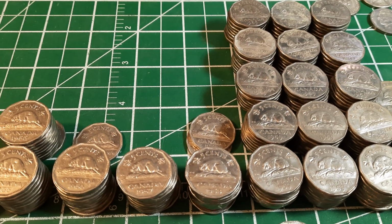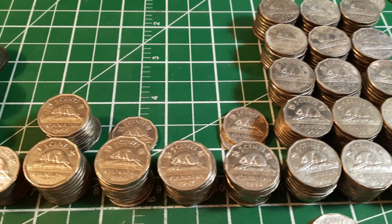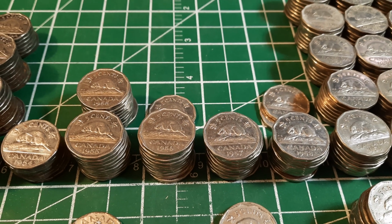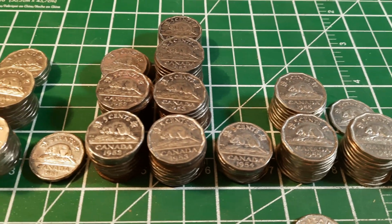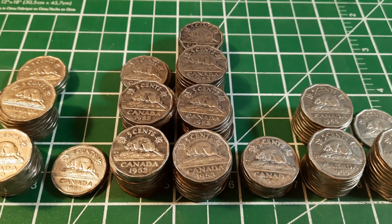We got some 1958s, looks like about 12 of those, no double dates, a stack of 1957s, no bug tails. I've scoped all of them. 1956, we got a bunch of 55s, 54s, 53s. I scoped every single one of those 1953s.